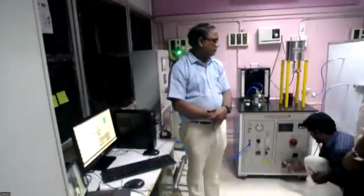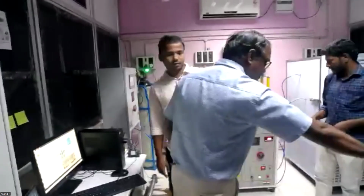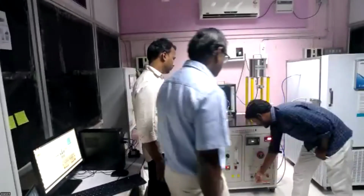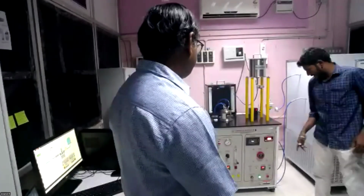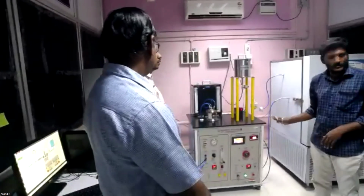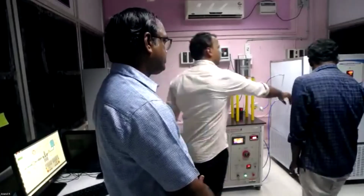Don't come very near to that. It is high voltage. Effective measures need to be taken. High voltage will be applied here, so caution will be taken here.